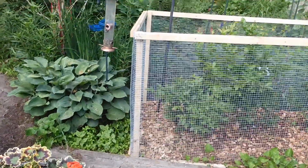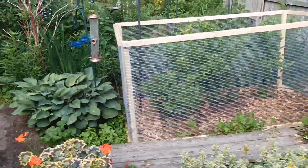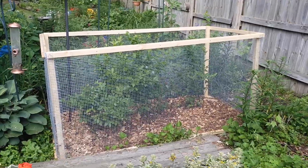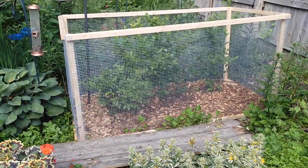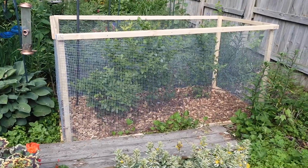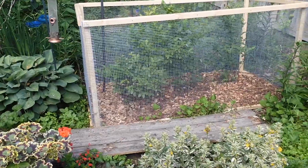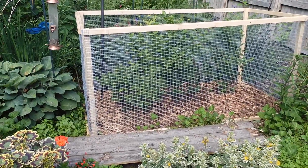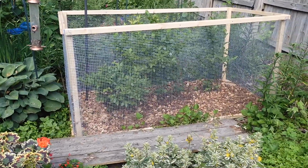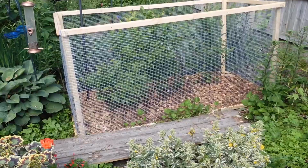And then over here we have our new blueberry enclosure. So it is serious. Like, we do not want the rabbit to get in there and eat my blueberry plants. So we built this perfect box for it. It's just some half by 2s or something, little wood that we built and put some hardware cloth around it.